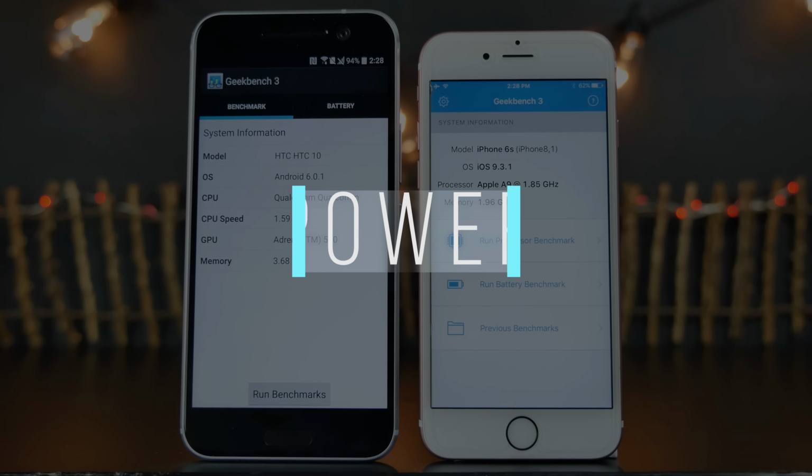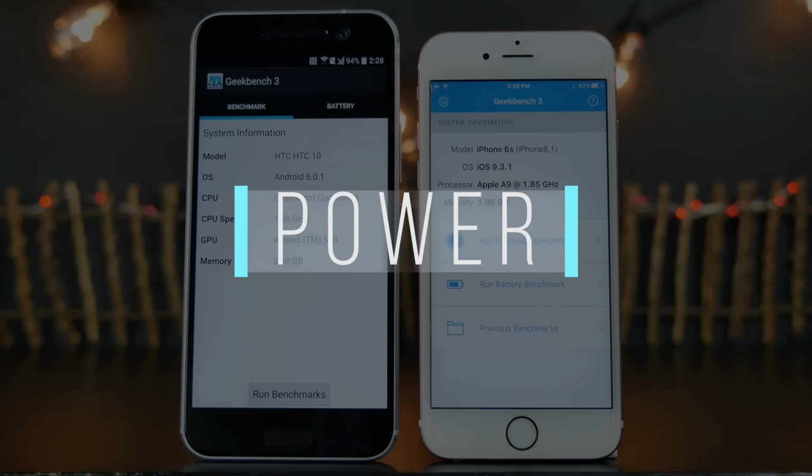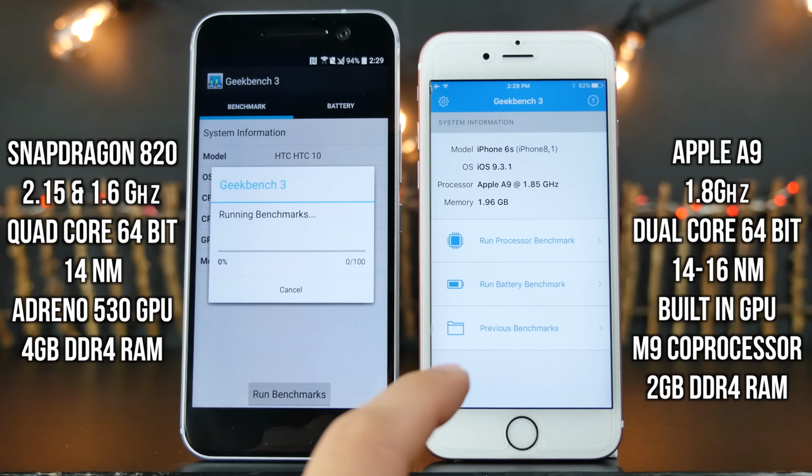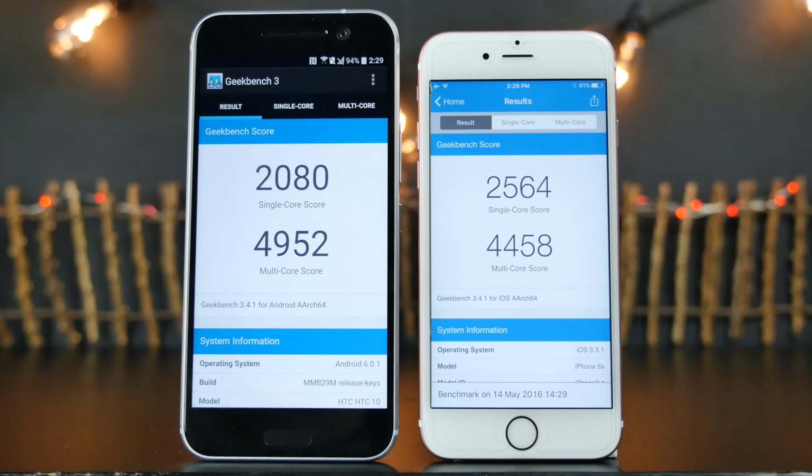So let's talk power. The HTC 10 actually has the Snapdragon 820, same chip that's powering many major smartphones in the USA, including the Samsung Galaxy S7. It's very capable, very ahead of its time, and it's got a 14nm construction. So it's quad core. And let's go ahead and run a Geekbench to see the score.